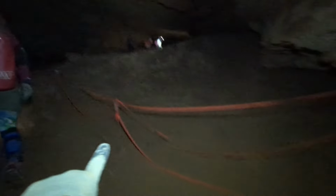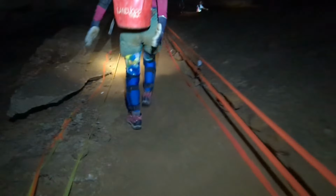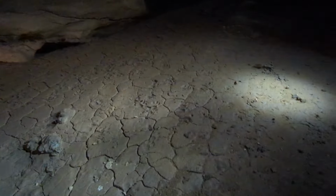So coming up next, we're going to see the jaguar tracks. All of this area is flagged off to keep people from ruining them. You always want to stay on a trail in a cave, and in this cave, they have flagged it well. Old, huh? Over 10,000 years old.